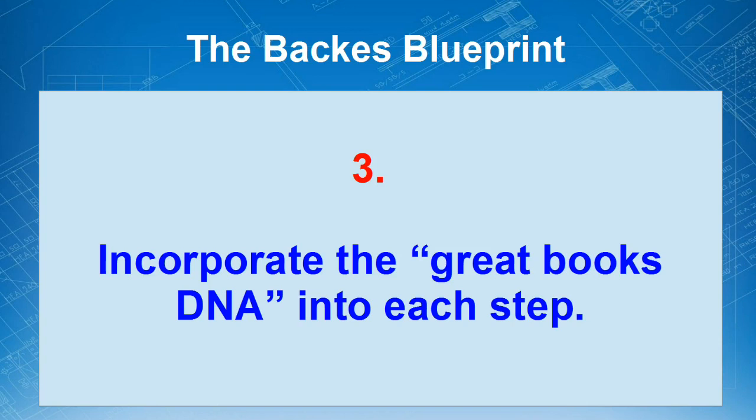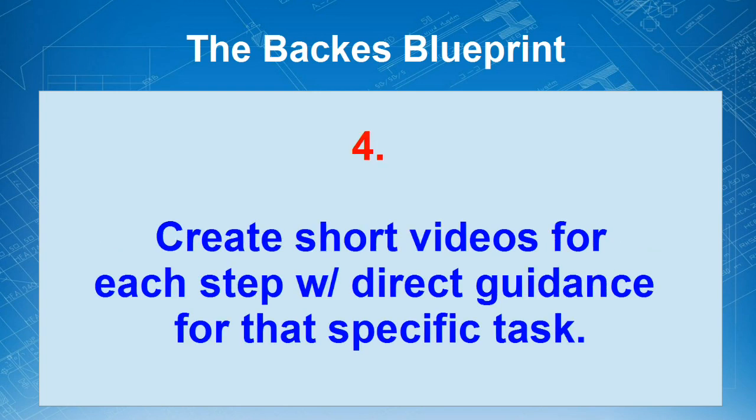The next thing, and this is again really where the Backus Blueprint is truly unique, is to incorporate what we're calling the great book's DNA into each step. So it's not simply, here's how to add conflict to your story, but here's what the greatest books ever written in this genre do to incorporate conflict, and here's how we boil that out and give it to you so that now you can use this knowledge to create conflict. This is really kind of the secret sauce to the blueprint.